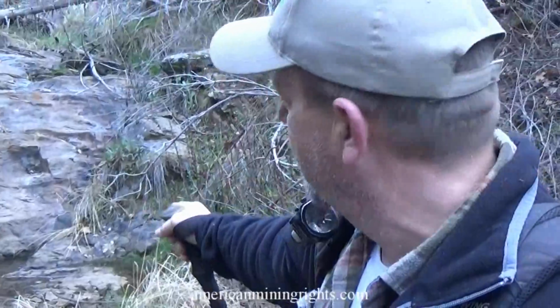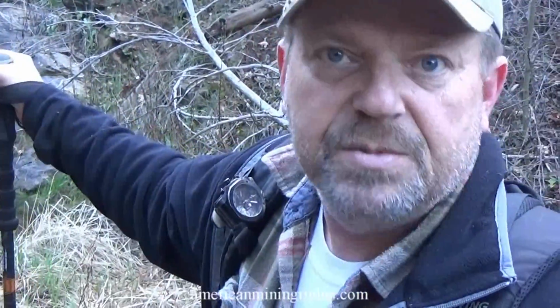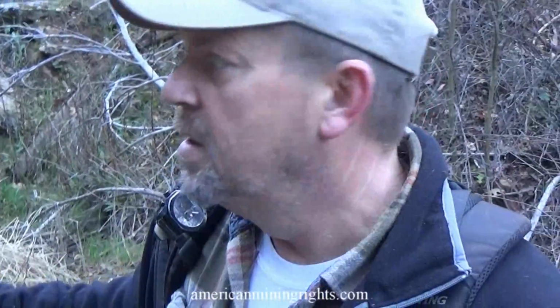But look behind me here. See all this bedrock in here? We're going to poke around here for a while, but we also see water. There's a spring right here. So maybe we'll be able to take some samples out of some cracks and pan that out and see what we find. A bear went up the side of the hill right here, more than once.